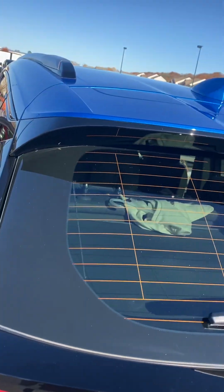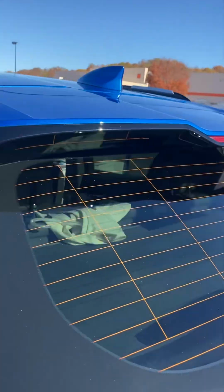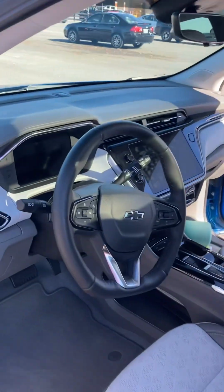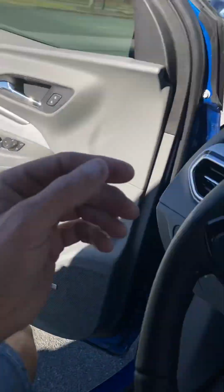So the back window is small, but like I said again, I'll show you some more features here. I like the car. Turn it on right here.